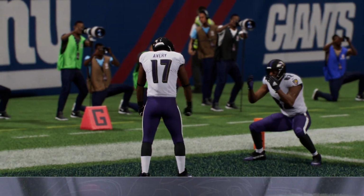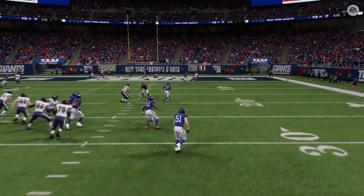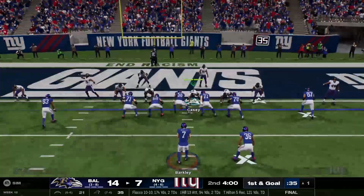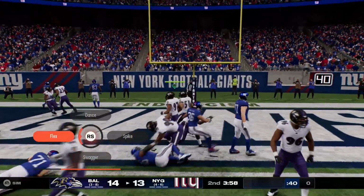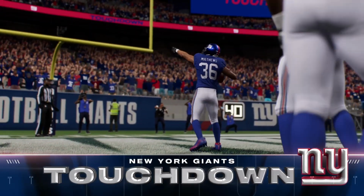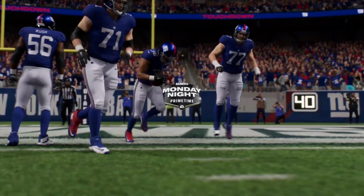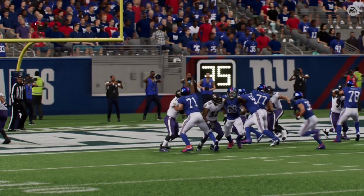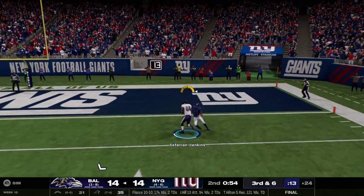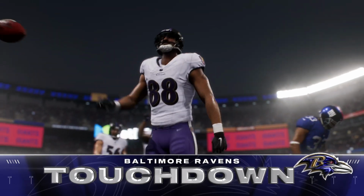Avery had 84 yards in this game. Bo had 97 yards in this game. Tight end Austin Safarian Jenkins, who was a rookie, had 32 yards. Kaepernick had like 213 yards this game. Matt Barkley had 298. We see the rushing touchdown there by Ryan Matthews, who is one of the top running backs in the league. And there's a touchdown to Austin Safarian Jenkins. Good touchdown there.